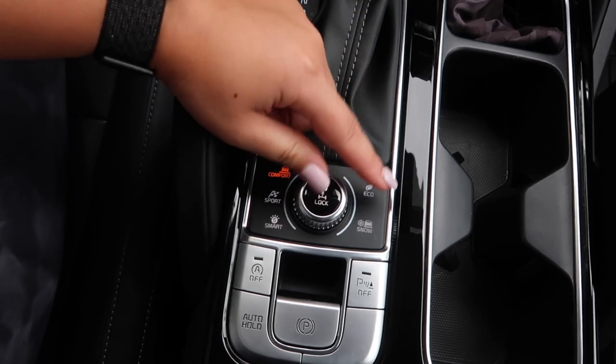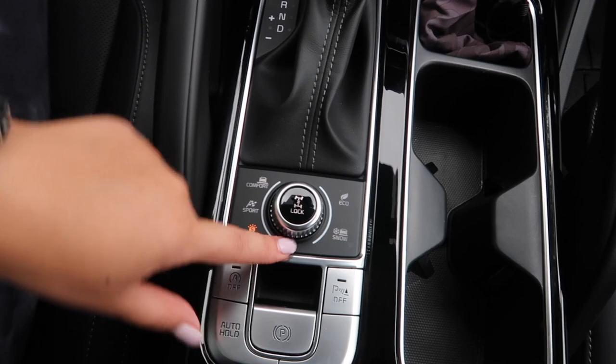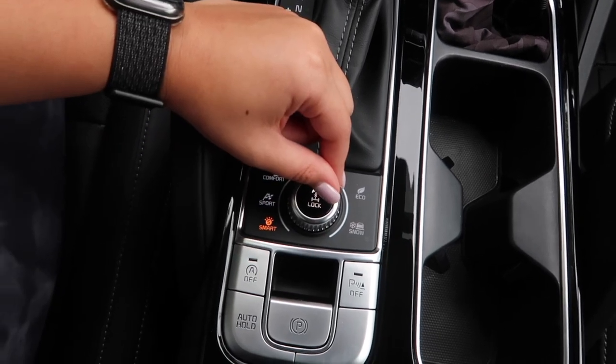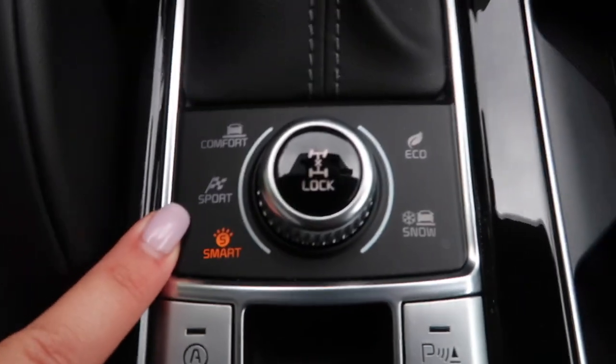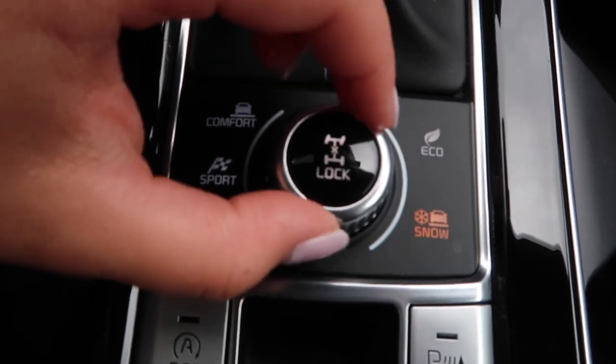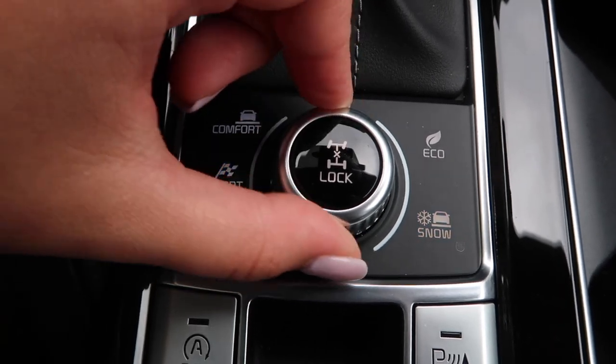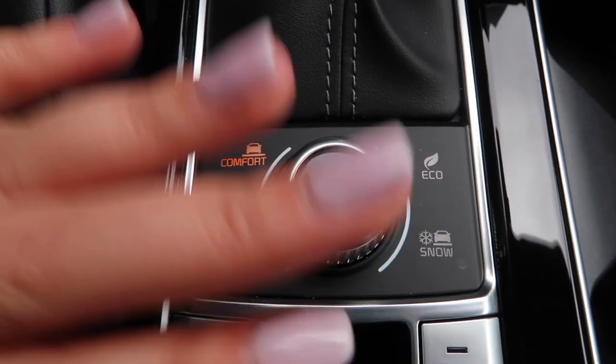So comfort's how I always keep it. There's sport, smart, which adapts to how you drive and picks your driving mode basically based on how you drive. I think sport just takes some features down to make it go a little bit faster. Eco would save you some gas, and then snow would be snow. So I always keep it in comfort, but you've got that.